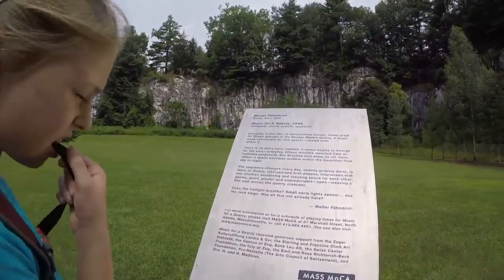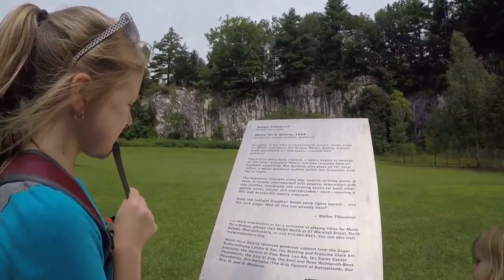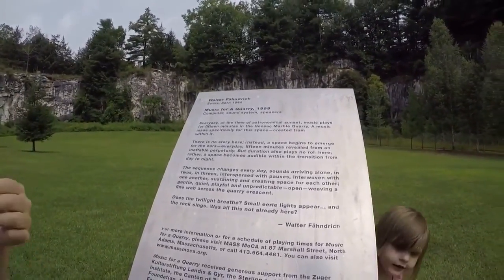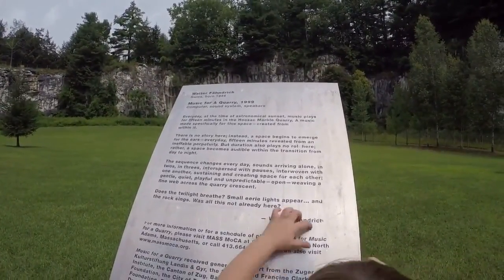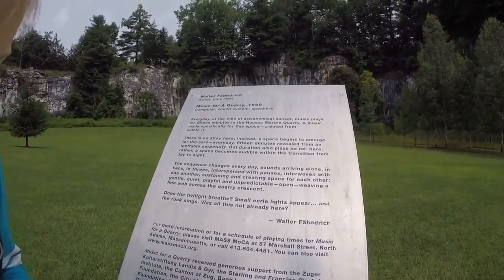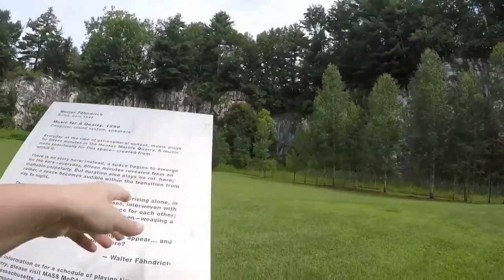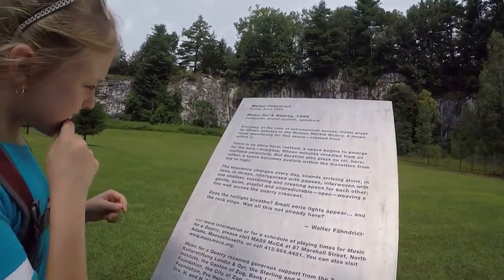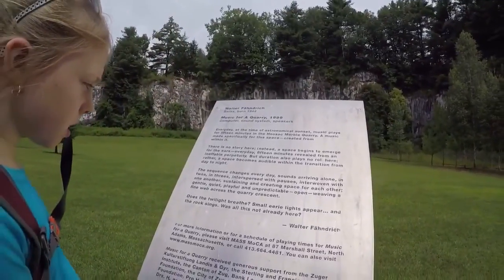Every day at the time of astronomical sunset, music plays for 15 minutes in the Hoosac Marble Quarry, a music made specifically for this space created from within it. There is no story here. Instead, a space begins to emerge for the ears every day, 15 minutes revealed from an ineffable perpetuity. But duration also plays no role here. Rather, a space becomes audible within the transition from day to night. The sequence changes every day, sounds arriving alone, in twos and threes, interspersed with pause, interwoven with one another. Where are you? Sustaining and creating space for each other. Gentle, quiet, playful, and unpredictable, open, weaving a fine web across the quarry crescent. Does the twilight breathe? Small, eerie lights appear, and the rock sings. Was all this not already here?